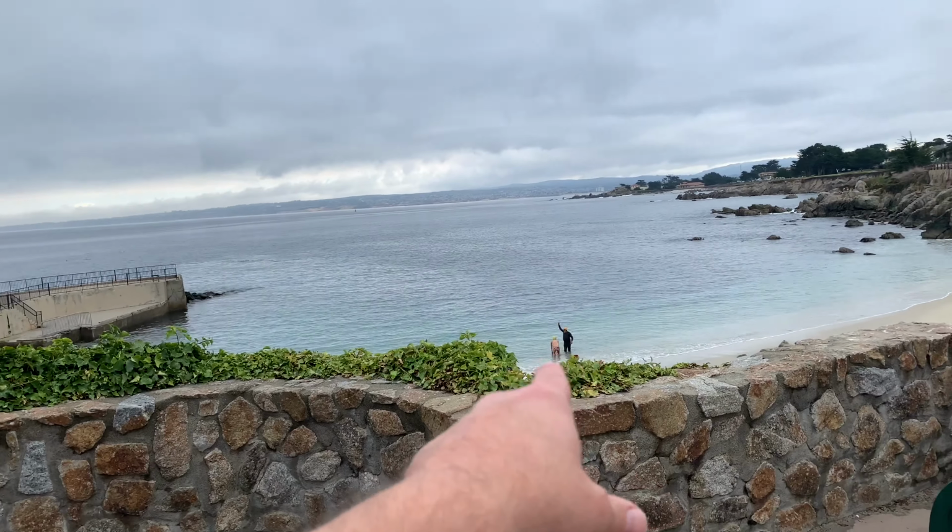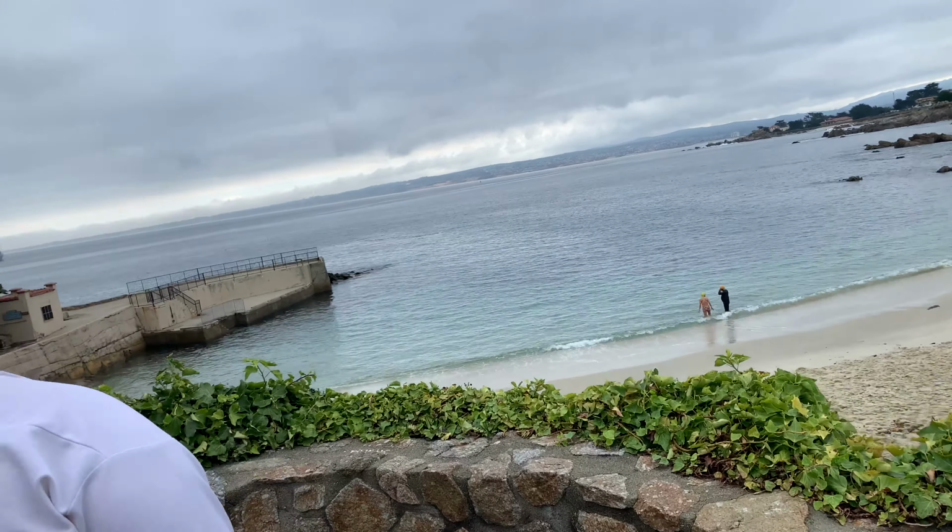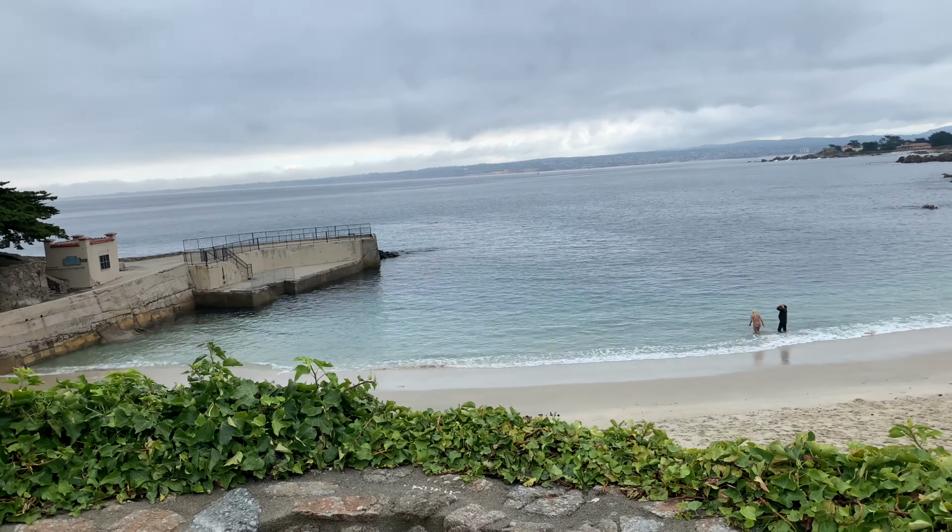Paul is fascinated that there's some people actually going into that water. And if you don't know, the water here is very cold. See, one person has a wetsuit on.